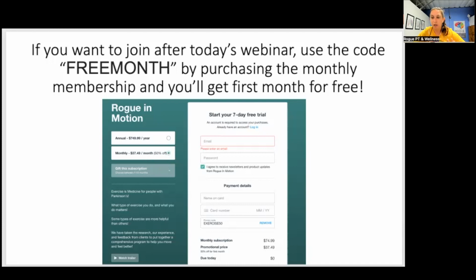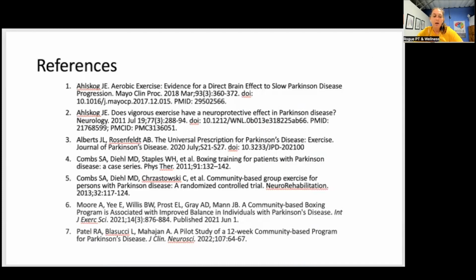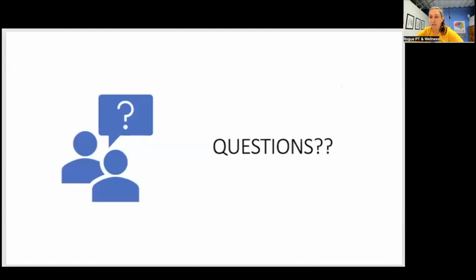Some references that I used, which I think is helpful, and I can always send this to anyone. But overall, boxing is a great way to get your heart rate up. It's a great way to learn that mind-body connection. It's also a great way to challenge your brain. If you haven't done it, I highly encourage it. It's also really fun. With that said, I just want to say that no matter what, high intensity training is going to be important for you.